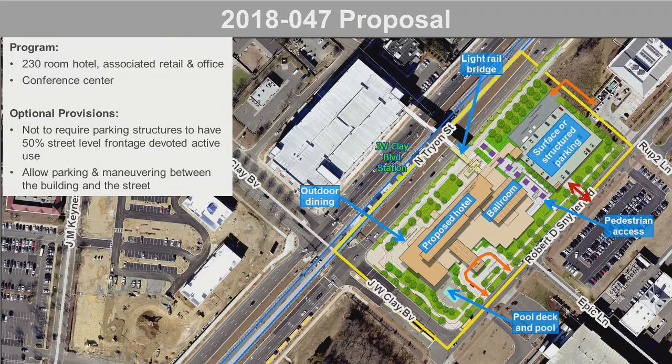So the proposal here is for essentially a hotel conference room, a 230 room hotel. The main building of that you see here, the ballroom and conference room attached to it, a parking structure off to the northern side of the site, with a building orientation and frontage along North Tryon and J.W. Clay. A couple of other things of note here in terms of how the site works.